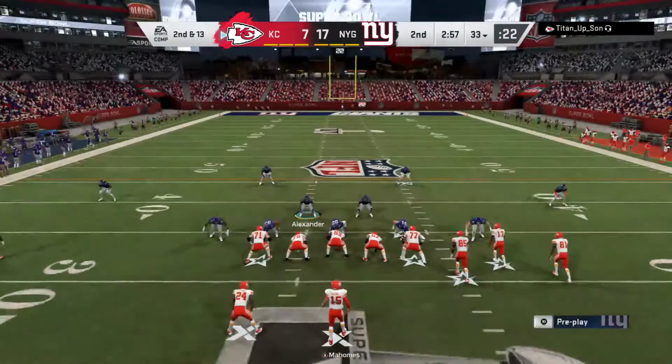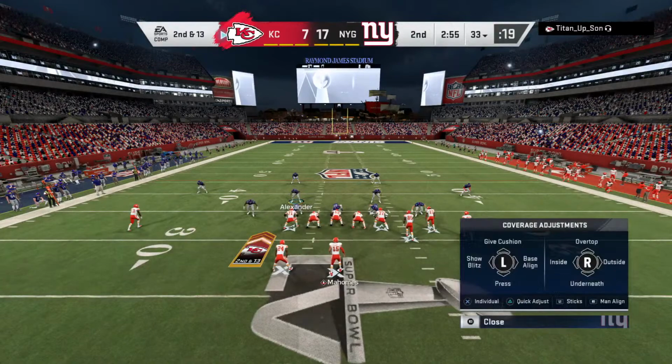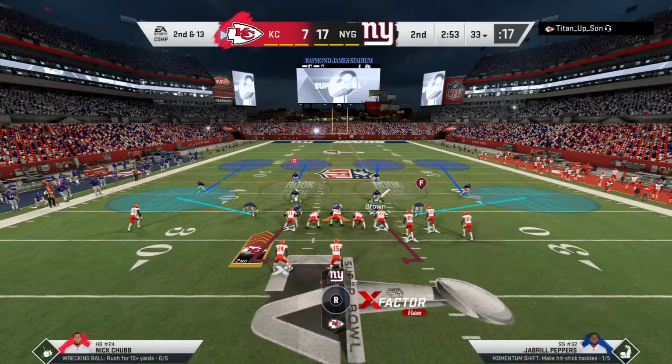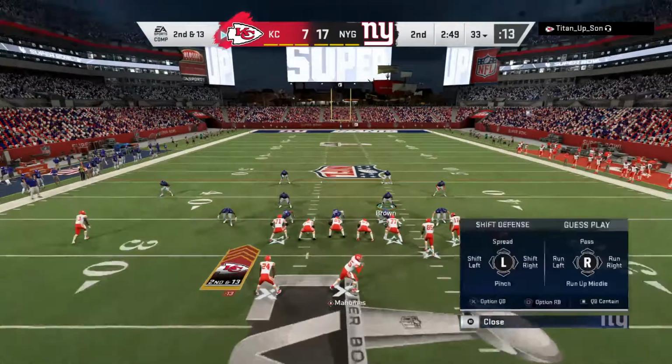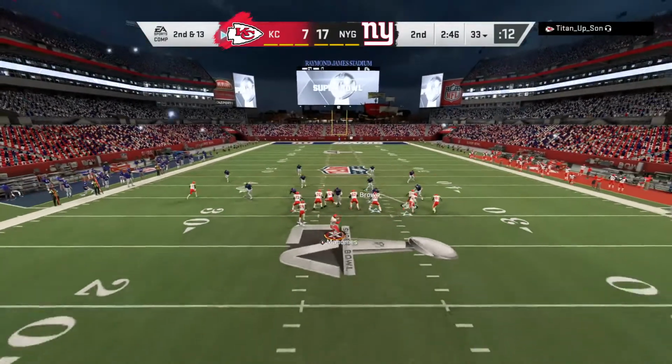Yellow. There's a line. Hey, defense, let's go. Pick it up, Steve. Check safety, check. Yellow, yellow. Check. Greystone travel. Greystone travel.